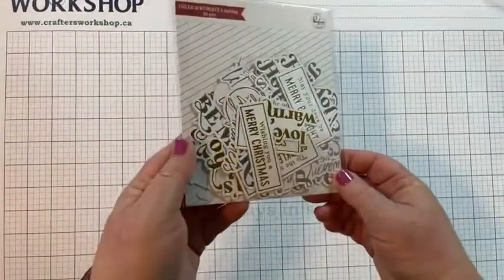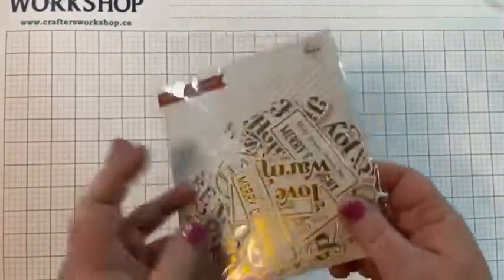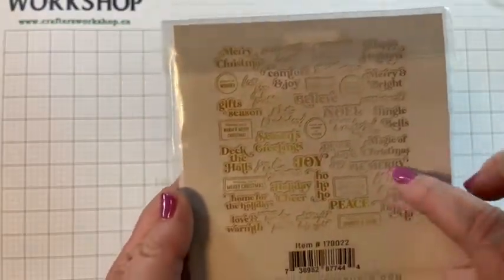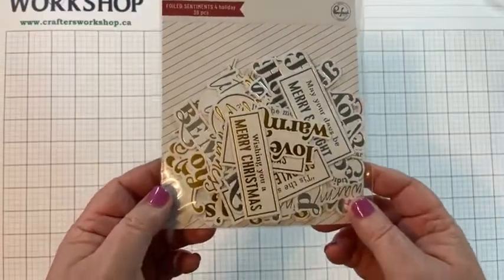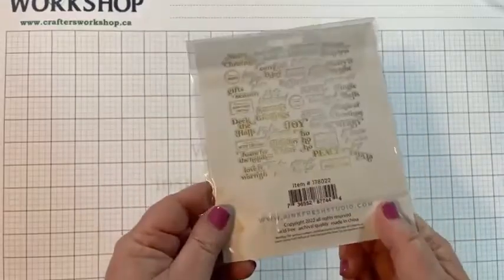All right, next up, we have looped back to Pink Fresh just for a moment. We have some more foiled sentiments. Faye, I'm not sure if you're on here. I know you were looking for some foiled sentiments. These are foiled sentiments number 4, holiday. So we have things like deck the halls, comfort and joy, merry and bright, be merry, ho, ho, ho. All kinds of great sayings and sentiments. So you don't have to stamp. You don't have to think. You just have to grab one of these foiled sentiments in either gold and silver and throw it on your project. Really great collection to have in your stash.